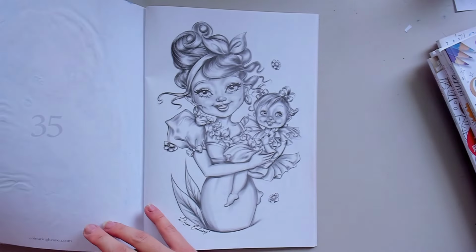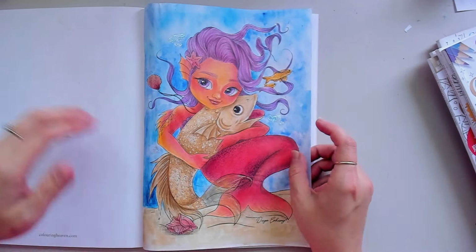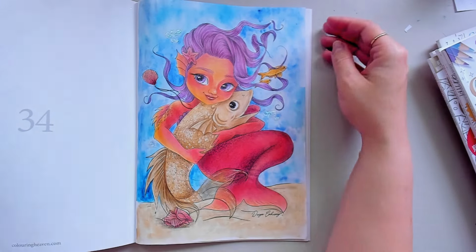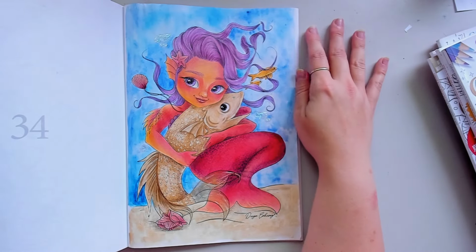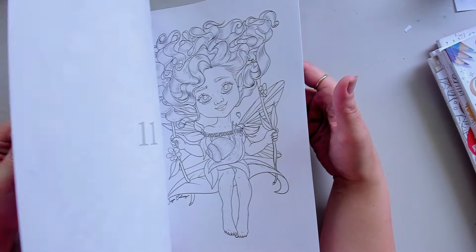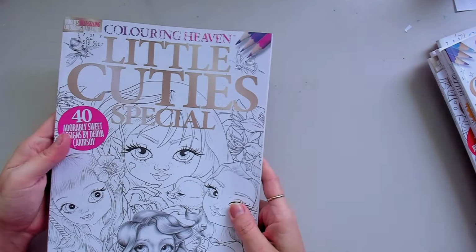Yeah, I'm guessing I probably did use some watercolour to base her at the same time. Really fun combo, like working a red, orange, purple mermaid and then the golds and the pinks. Really fun colour combo. I normally end up just doing blues and greens and pinks for mermaids, so working red, orange, purple was quite an interesting change.